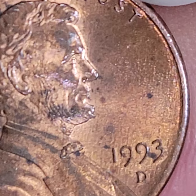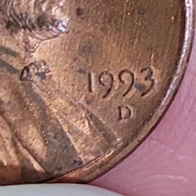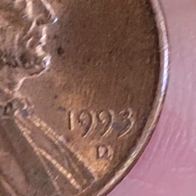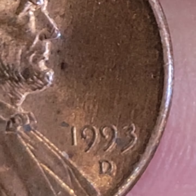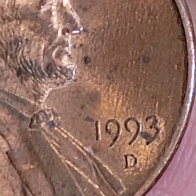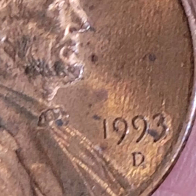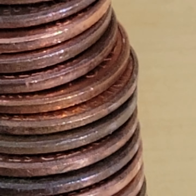Now, remember, if you've been watching my videos, it does still look like it has some machine doubling going on. Why would that be machine doubling and not an RPM? Because they stopped repunching the dies in 1989. So this is a 1993, so it can't be an RPM after 1989. Can't be a repunch mint mark. But it could be a double die somehow, which this, I'm going to say, is not.